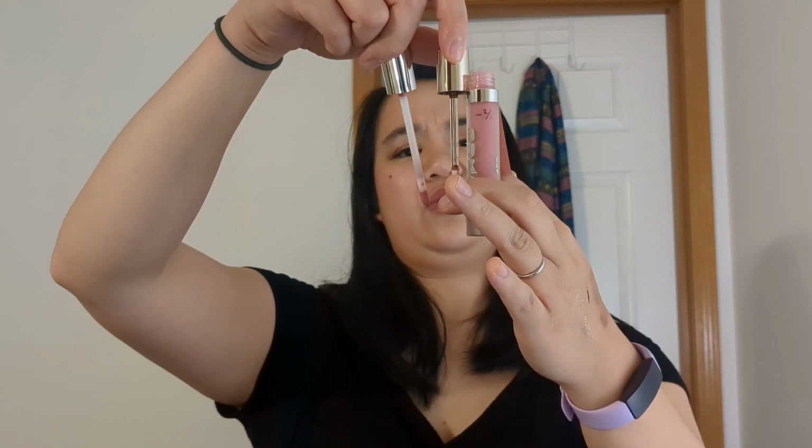Size-wise, this wouldn't really fit to the bottom. This one's longer than this too. Okay, so that idea might not work. I might just have to stick with the original applicator, which is fine. Again, just ideas. No trying to do less dumb packaging.